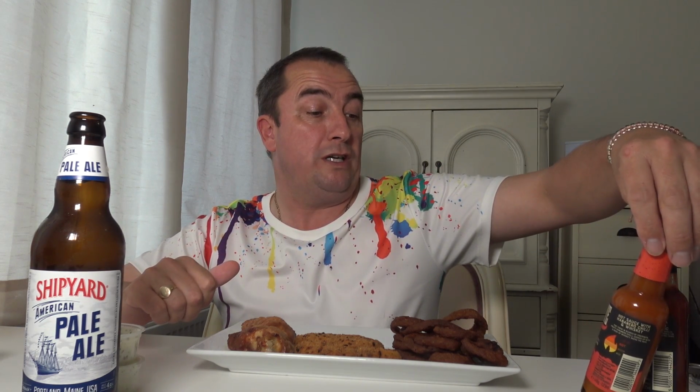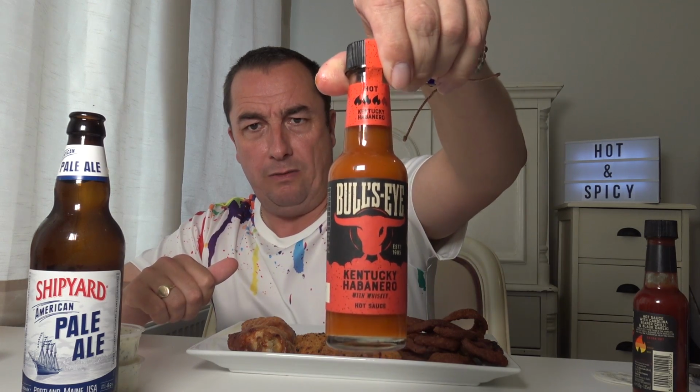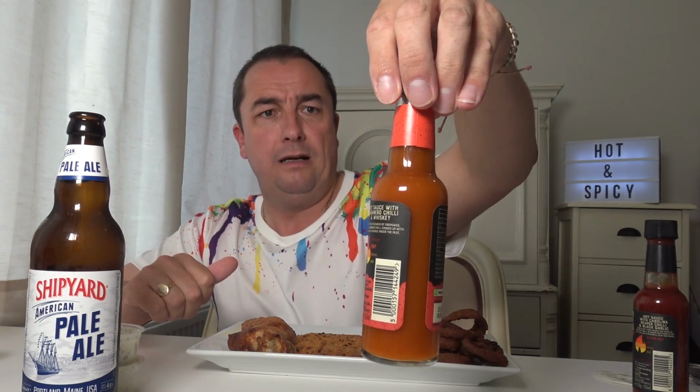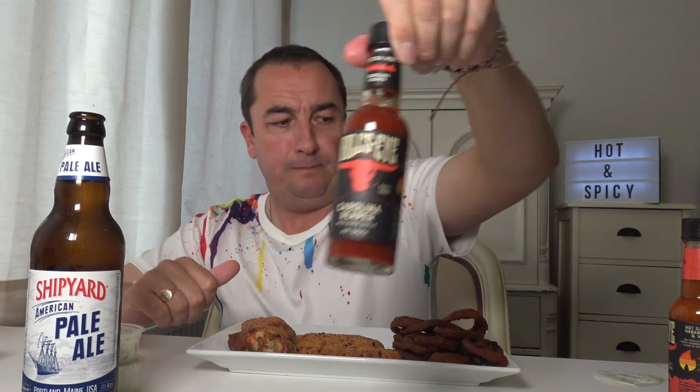So there's two sauces here. Kentucky habanero with whiskey hot sauce. That's that one. There's a 3 chili mark on that. And here we've got the extra hot 4 chili Carolina Reaper with black garlic in there.